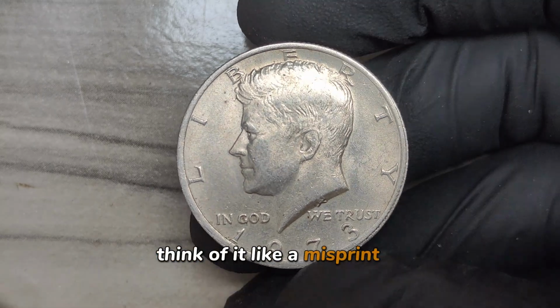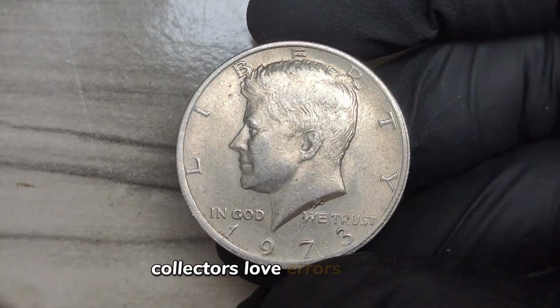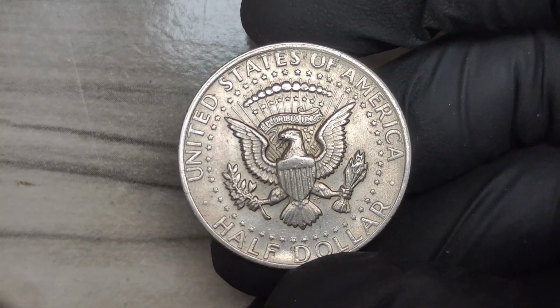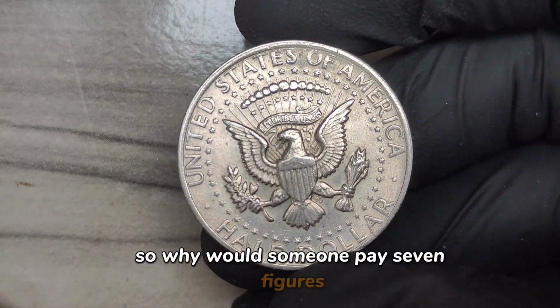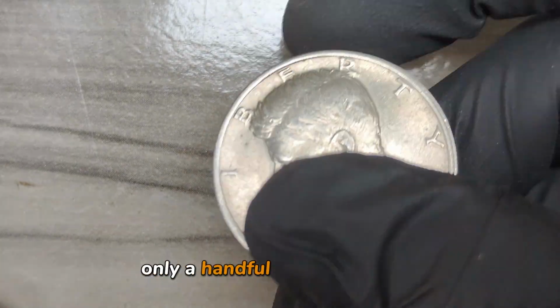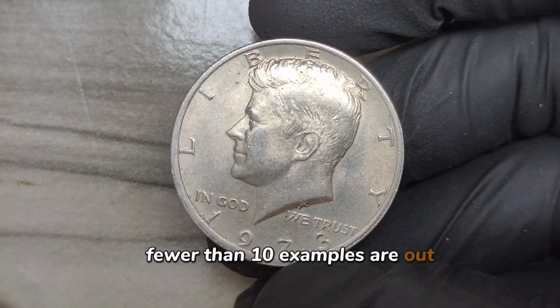Think of it like a misprint on a baseball card or a rare first edition book. Collectors love errors, especially when they're tied to something as iconic as JFK. So why would someone pay 7 figures for a half-dollar coin? 3 big reasons. Only a handful are known to exist. Some experts believe fewer than 10 examples are out there.